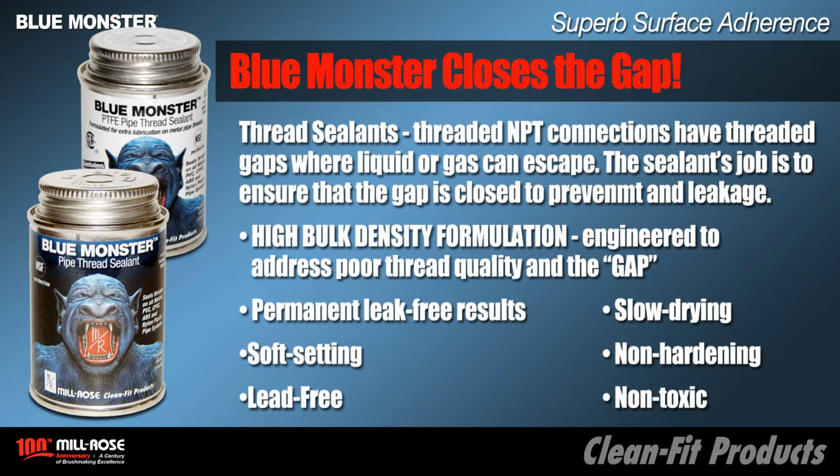Threaded NPT connections will have threading gaps where liquid or gas can escape. The sealant's job is to ensure that the gap is closed to prevent any leakage. Blue Monster's high bulk density formulation was engineered to address poor thread quality and the gap. Slow drying, soft setting, non-hardening, lead-free, and non-toxic. You can trust our industrial grade of thread sealants to deliver permanent leak-free results.